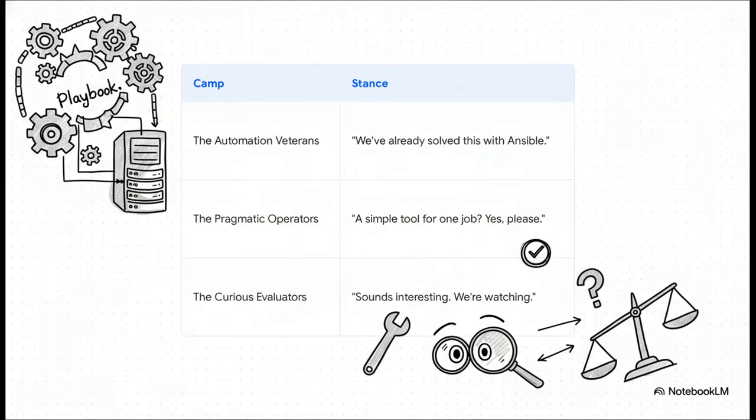And because of this, we're seeing three distinct camps starting to form. First, you have the automation veterans. These are the folks who are totally happy with their powerful, flexible Ansible playbooks. Then you have the pragmatic operators, who just love the idea of a simple, dedicated tool that just works out of the box. And finally, you've got the curious evaluators, who are kind of sitting on the sidelines, watching to see if this new approach actually has legs.